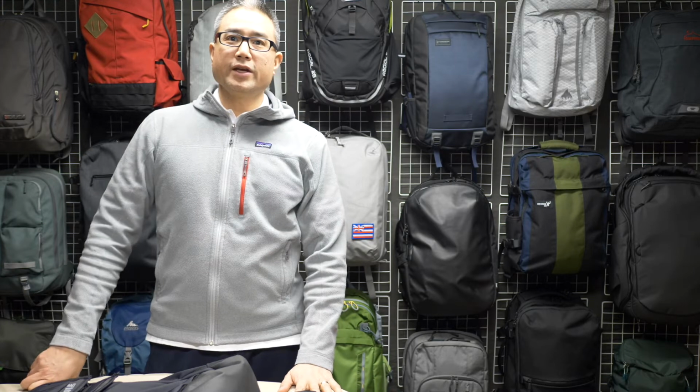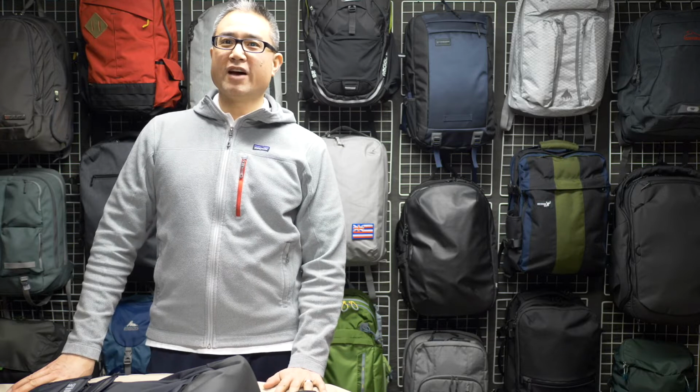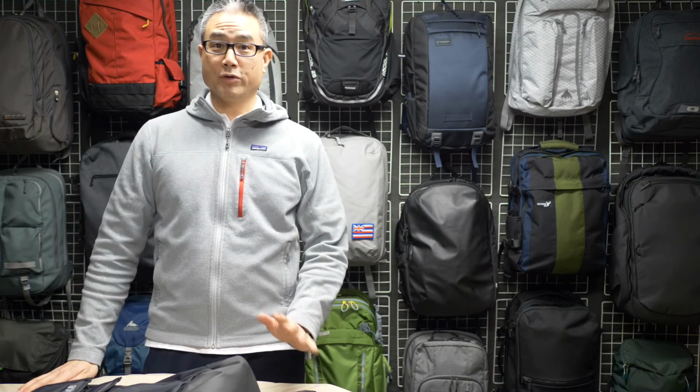So Thule is an interesting pack maker in that they're definitely a mass market company, but some of their packs have a more independent look and design. It seems like Thule is willing to take more risks in their design, and I appreciate this.